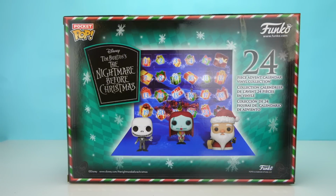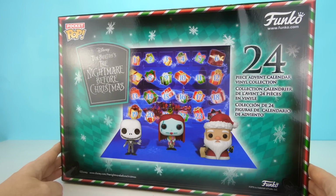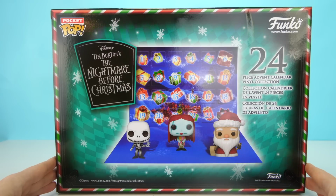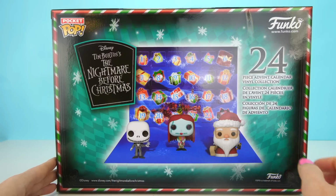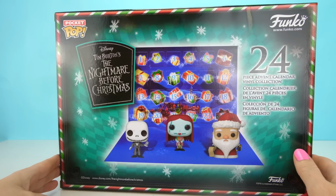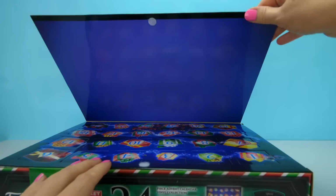Today it's all about The Nightmare Before Christmas. This is an advent calendar made by Funko. There are 24 pocket pops inside. And yes, this is an advent calendar. And yes, this is The Nightmare Before Christmas. And yes, we are in October. But Jack Skellington and Sally are so spooky, and they get me in the mood for Halloween. So let's hop right into this.